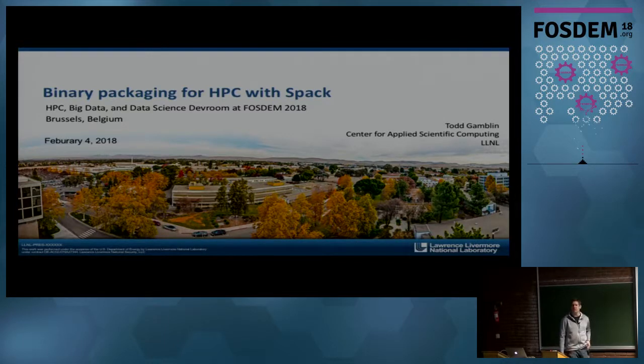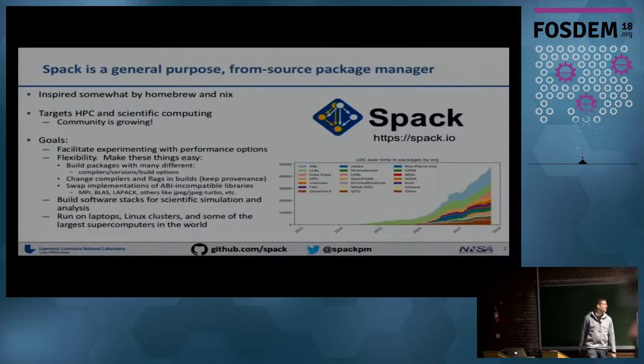I'm going to give a little bit of an overview first. Who's familiar with Spack? Not many people? Okay, cool. So the overview will be worth it. All right, so Spack's a general purpose from-source package manager for HPC. You can think of it as kind of a combination between Homebrew and Nix. We're targeting HPC and scientific computing, and the community is growing.